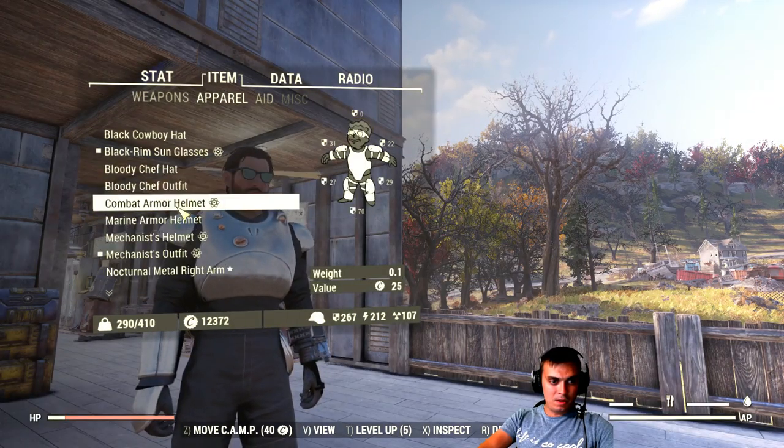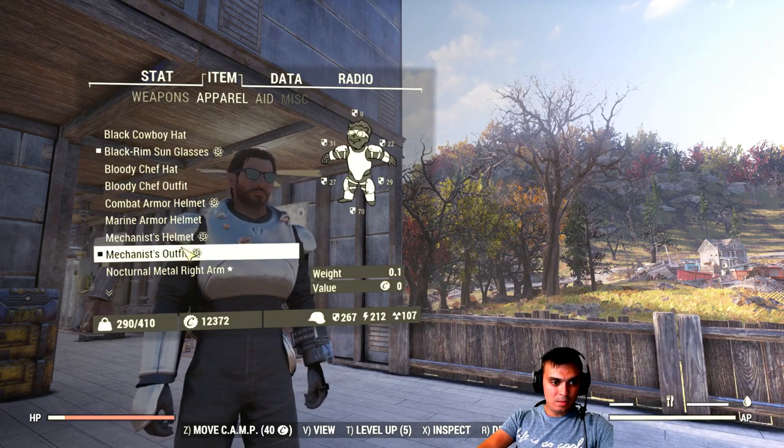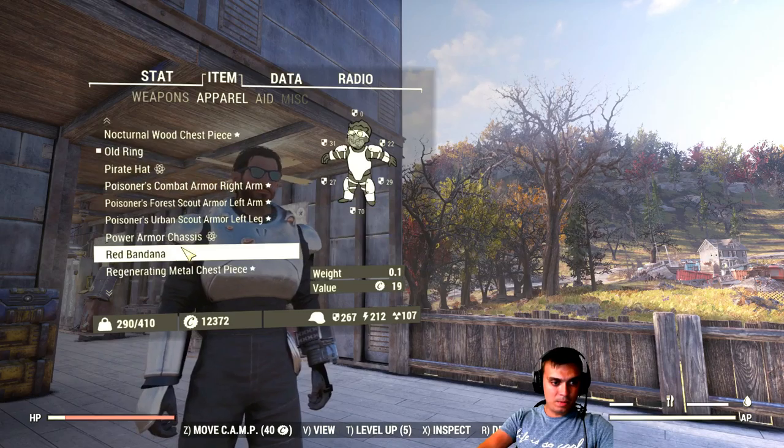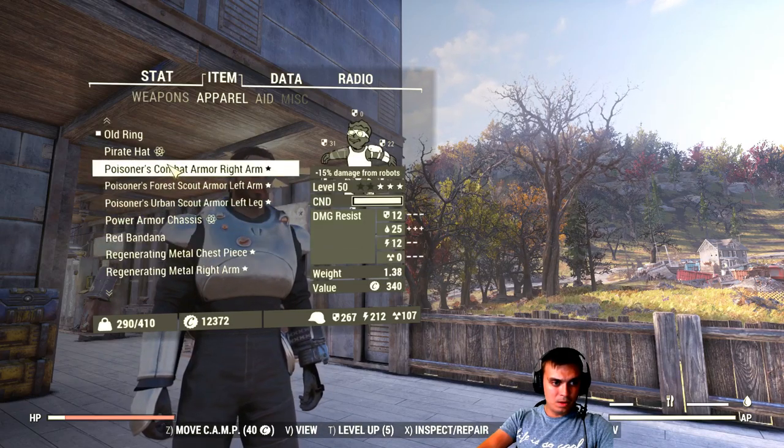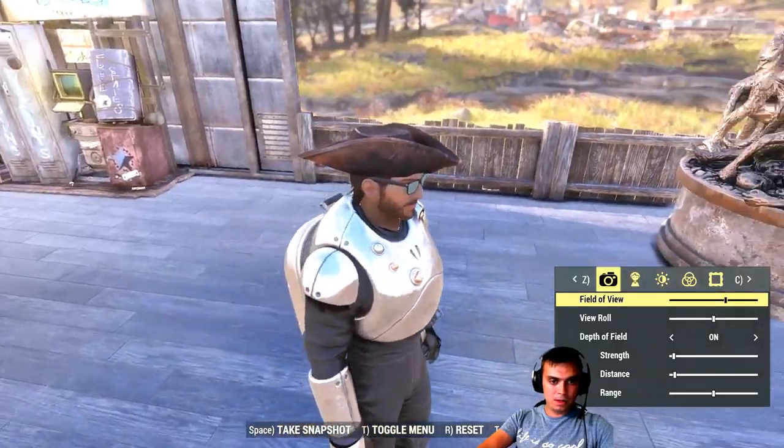I mean, here, let me get rid of these things. Marine helmet armor. I'm tired of putting these things in my stash and they just come back. My hand is. Okay, pirate, where are you? Ah, there we go. That's the pirate hat. Here, let me do it like this.